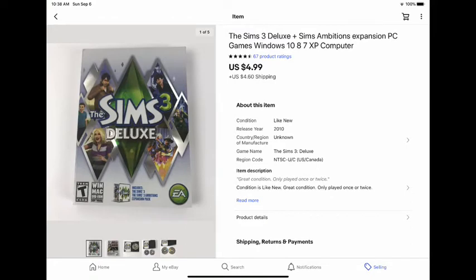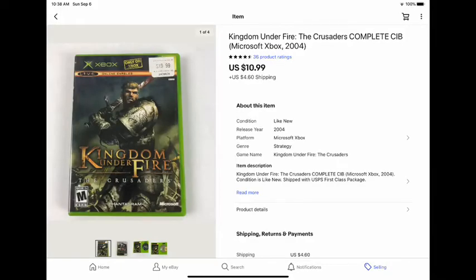So the next day, July 3rd, we sold two items. The first item we sold was a Sims 3 deluxe PC game, and that was one that we had at our house that we hadn't played that much at all, so we didn't have any cost in it. Sold it for $4.99 plus shipping. The next item was an item I got from a brother, an Xbox game, Kingdom Under Fire, and that sold for $10.99 plus shipping.